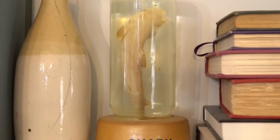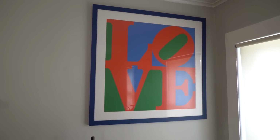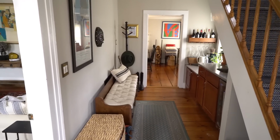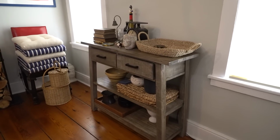I do have a lot of color popped in between. I do love a rustic vibe. So a lot of the furniture you see throughout is very wooded, rustic, older, and they just flow with our style.